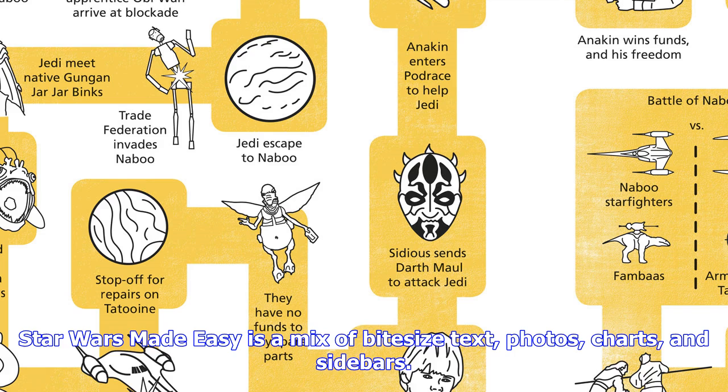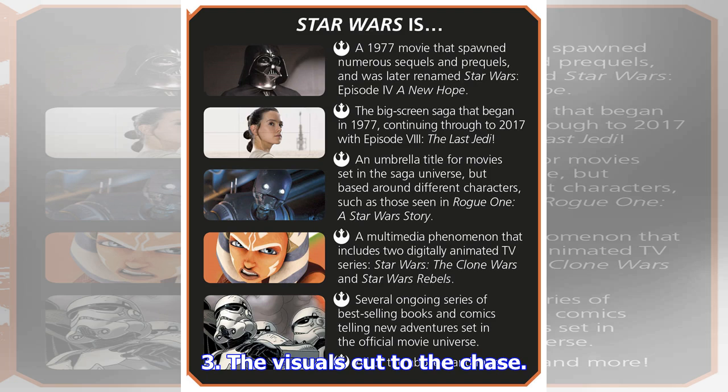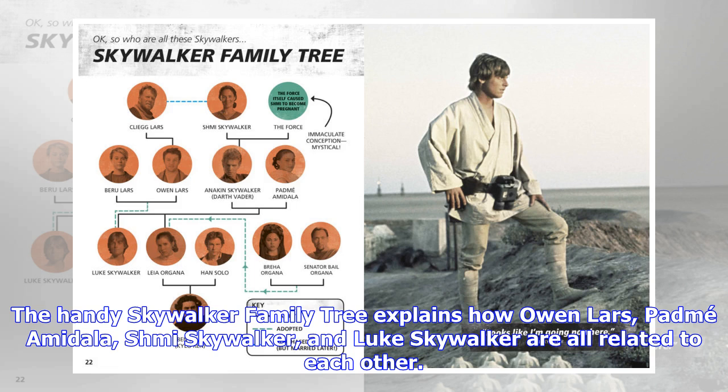2. It encourages jumping around. Star Wars Made Easy isn't a dauntingly dense 300-page book about the history of Star Wars. That wouldn't be very easy or fun for beginners. You can read Star Wars Made Easy from start to finish or jump directly to sections about a specific movie, TV show, battle, or character spotlight of your liking. Star Wars Made Easy is a mix of bite-sized text, photos, charts, and sidebars. Many parts of the book are devoted to common questions people have after watching a Star Wars film, such as, what does Luke's vision mean, could Leia be a Jedi, and where did the First Order come from?